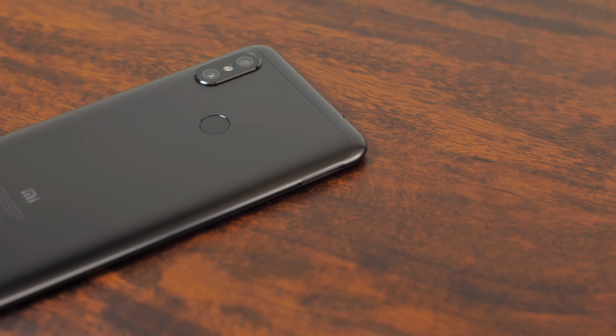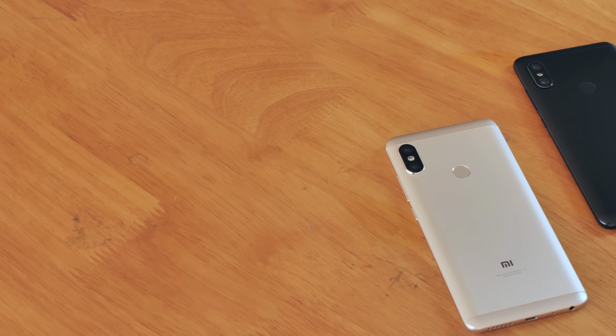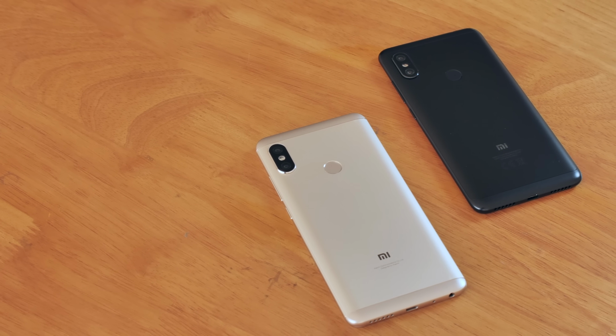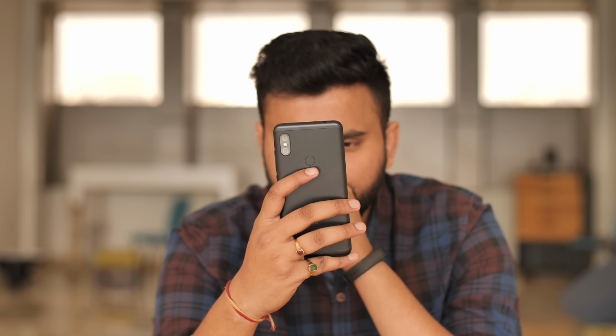The Redmi Note 6 Pro recently arrived in India, and to be honest, most of us were rather disappointed. I mean, it's just not as exciting as, say, the Redmi Note 5 Pro. But does that make the Redmi Note 6 Pro a bad phone or a phone you shouldn't buy? Well, let's find out.